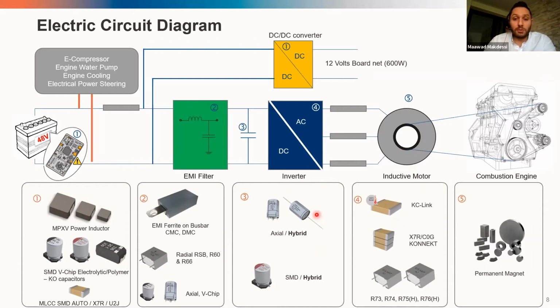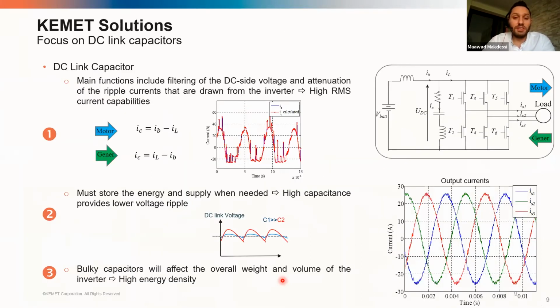But today, due to the limited time, we will only focus our presentation on the solution that we can propose for the EMI filter and for the DC link. And mainly, we will present the series that we are showing here. But for any further assistance, for any solution or series that you need support with, please reach out to your regional FAEs and sales, and we will provide the support needed.